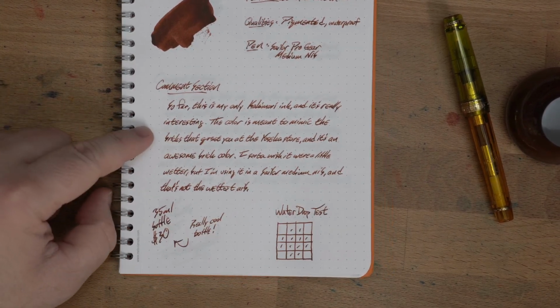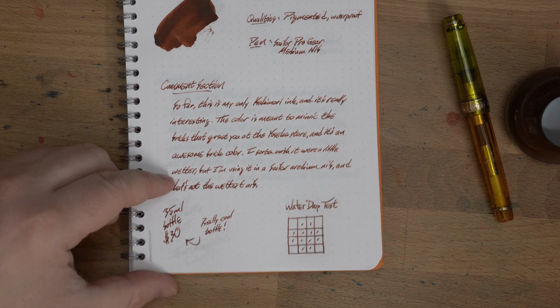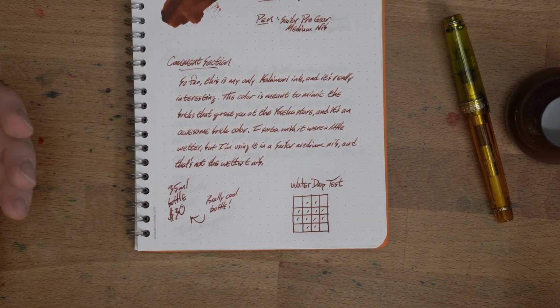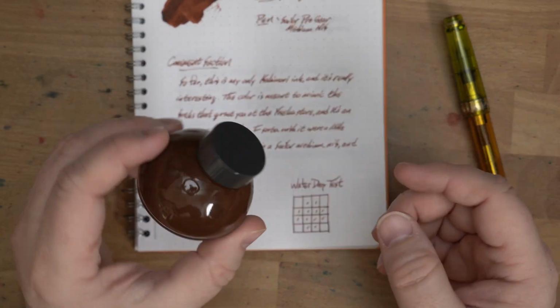So far, it's my only Kakimori ink. Not true anymore. I've got a couple more. Colors meant to mimic the brick out there, etc. I wish it was a little bit wetter. Yeah, no, I still feel that way. As I said, it's a little bit expensive. 35 ml bottle for $30, but the bottle is super cool and the ink is very good. So worth it? Maybe so.